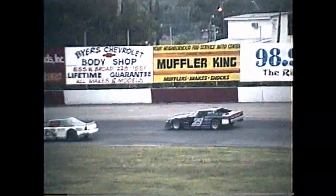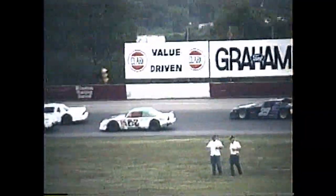Then in the third row, Charlie Osborne pilots car 02. Beside him in 29 is Bob Justice. And on the tail in car number 20, Mike Brown. Eight laps for this, the first limited sportsman heat race here on Buyer Chevrolet Body Shop, Triton Transport, Night at the Races.